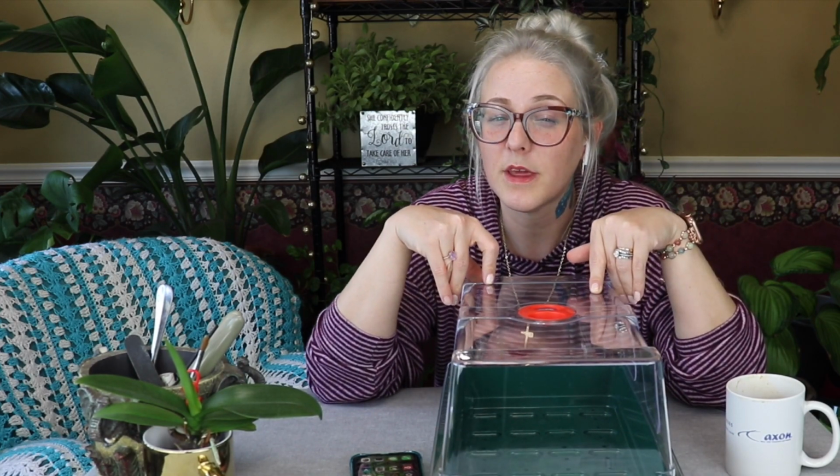So we've been through the Philos, we've been through the Begonias, and we've been through the Anthuriums. The only other news that's going on right now is I picked up this propagation box off of Amazon.